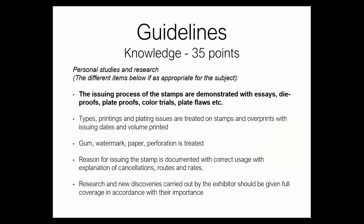Personal studies and research. Some of the things that you can talk about as personal study in a traditional exhibit are the issuing process of the stamps, demonstrated with essays, die proofs, plate proofs, colored trials, plate flaws, all of the above. If you don't have some of these things like the die proofs or plate proofs, they either don't exist or they're in museums or whatever, say that, so that you don't have a judge looking and saying, well, he doesn't have any plate proofs, and then you say to the exhibitor later, you didn't have any plate proofs. Well, they don't exist.